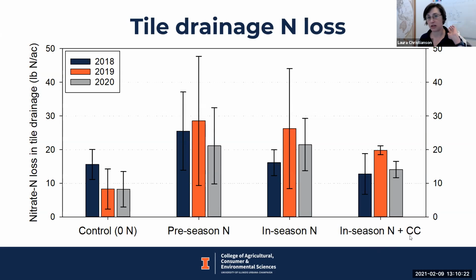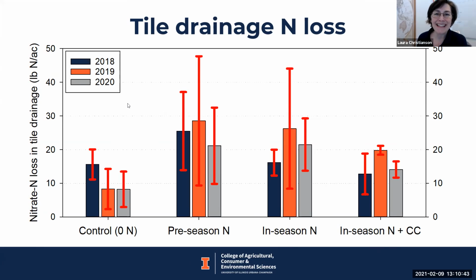That was where we were really trying to throw everything at it to keep nitrogen out of tile drainage. The y-axis on this graph was nitrate nitrogen in tile drainage that we were losing, in terms of pounds of nitrogen lost per acre. The different color bars are the different years of the study: 2018, 2019, and 2020 cropping years. Now, the first thing I want to point out is the error bars on these graphs.